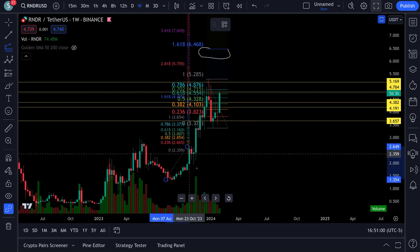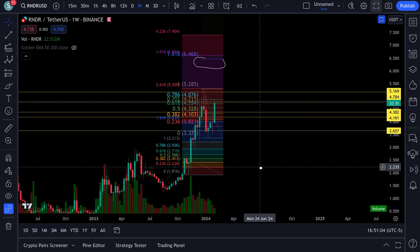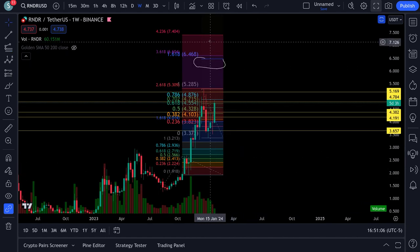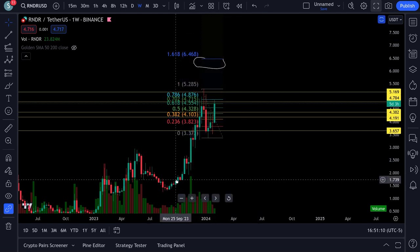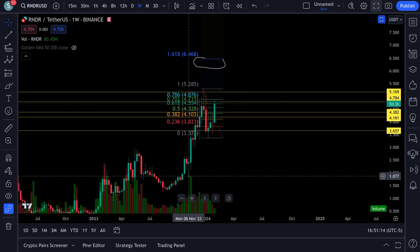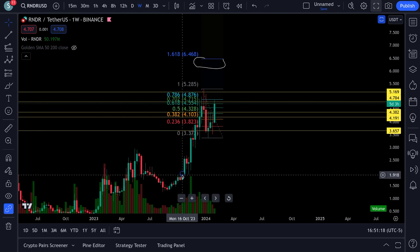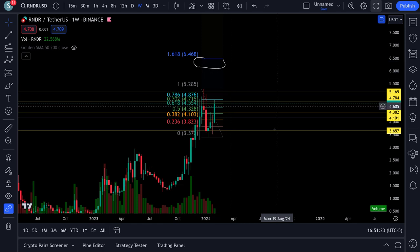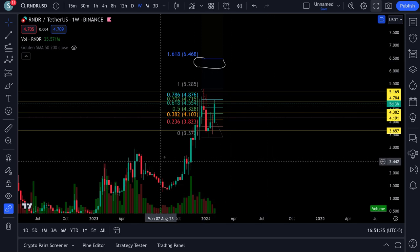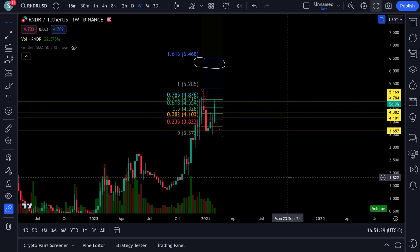So if this thing doesn't give you a clear picture, I'd go with the 1.618 fib on this. There's no clear area. I think the wave one starts right there. That's top retracement and go. I think that's probably more accurate, but there's your target. Anywhere from $6 to $6.46 I'd be looking for on this. It's a 5-wave up. This is the 5th wave coming in, and Rndr looks good, guys.